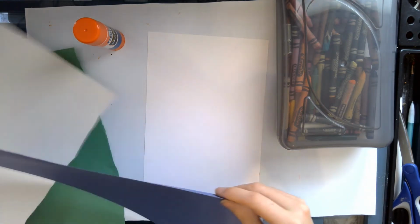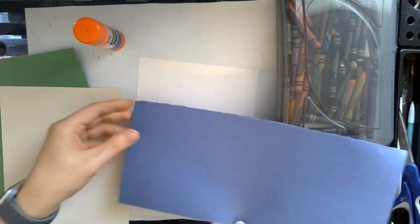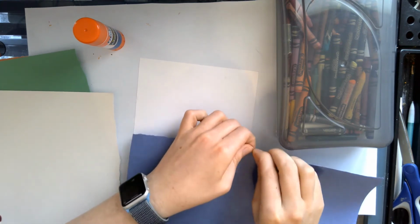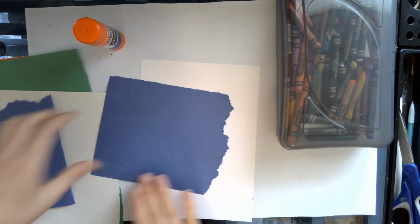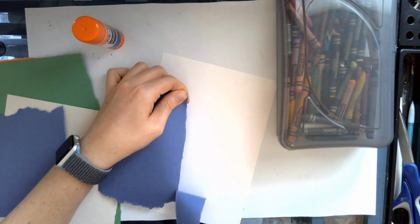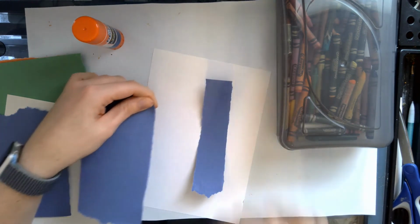Your sky doesn't have to be blue. If you wanted to do a sunset, you might use red or orange instead, or even make your sky pink or purple. It's up to you. But I'm going to tear my blue paper so that it's almost the same size as my paper in the back. And then I'm going to start ripping it into strips. So watch how I start at the top of my page and I pull all the way down until it tears into a skinny strip.